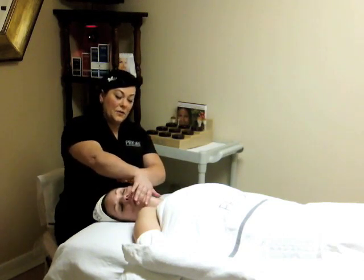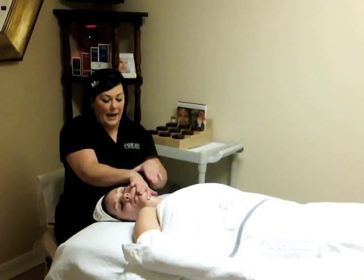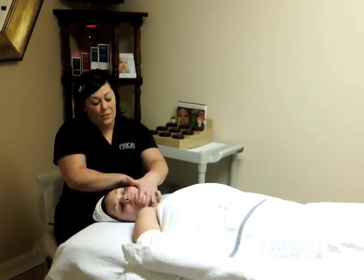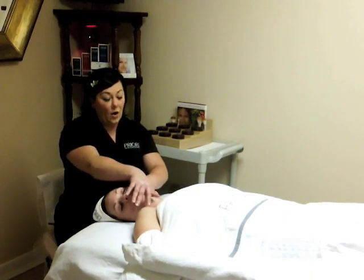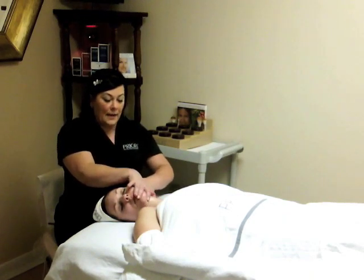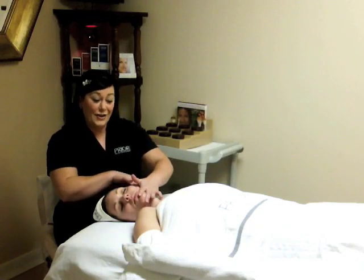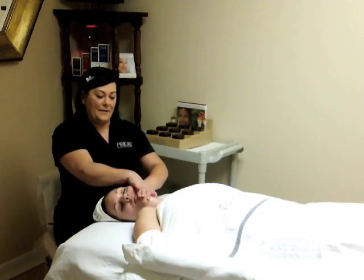We move to the tip of the chin, and I'm draining along the jawbone out to the ears. And really the whole principle of this treatment massage is contouring, firming and lifting the muscles back into the position that they should be in. Almost like a great workout for the skin.